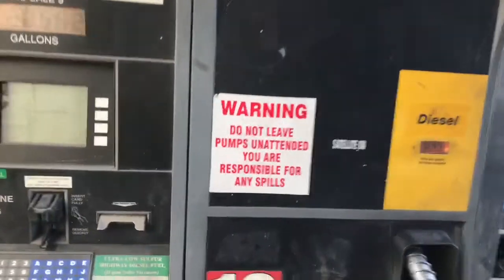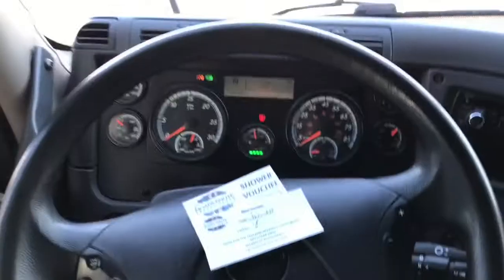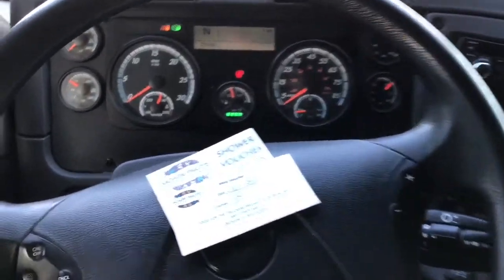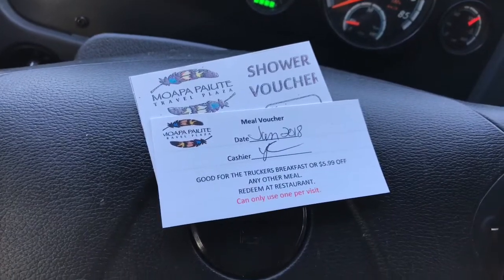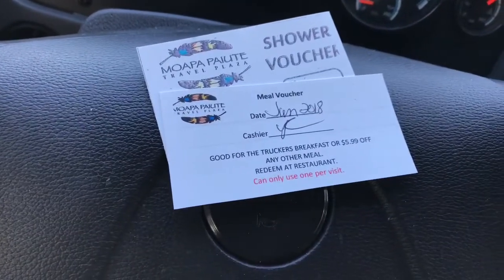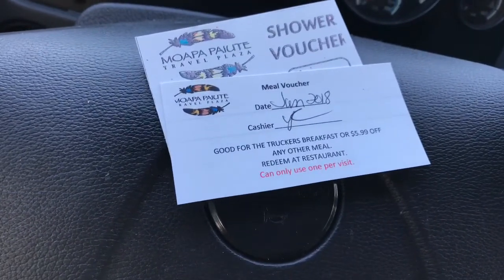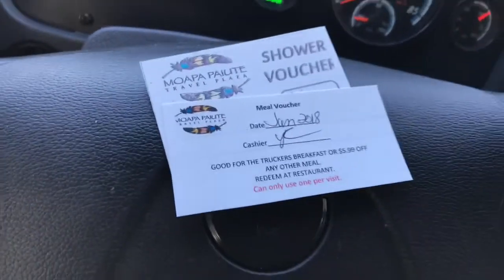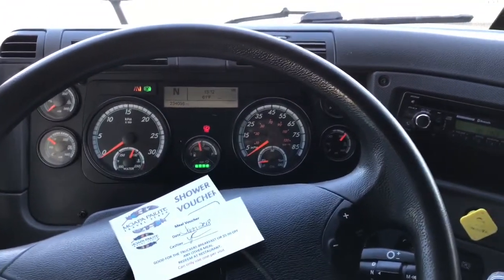You guys are looking at it live. So 20 gallons. Alright, so this Chevron is actually pretty cool, not like the other one that I'm going to. But every time you fill up over here, and I only filled up 20 bucks, you get a meal voucher, free breakfast pretty much, or $6 off any other meal, and you get a free shower. So they give you this once you fill up, and so this is a pretty good spot to hit up.